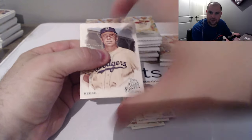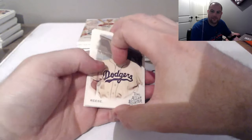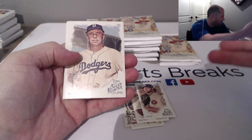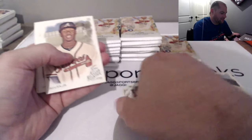Single, double, and triple relics. I mean, oh yeah, you're right. I didn't think about that. At the single rip card, the double rip, and then the box topper is a triple. It's cool. Hitting for the cycle.